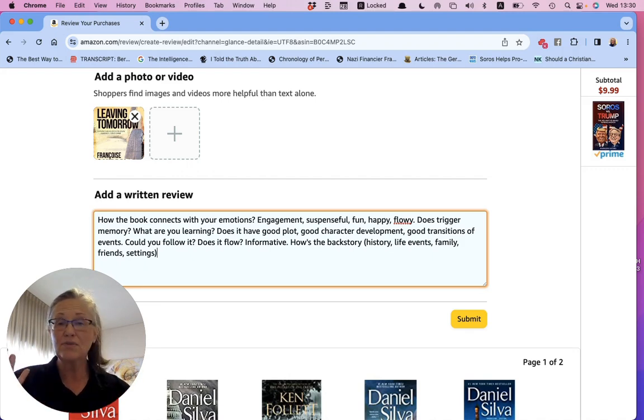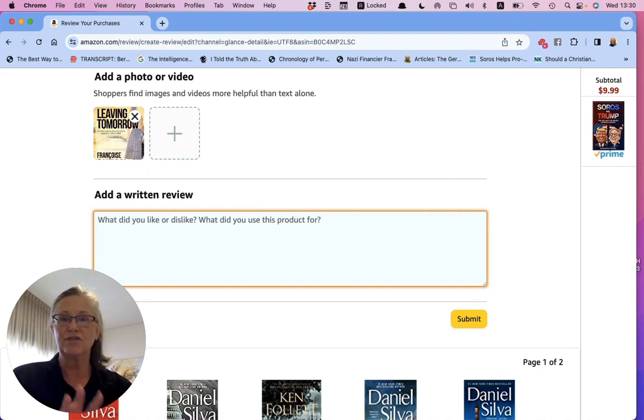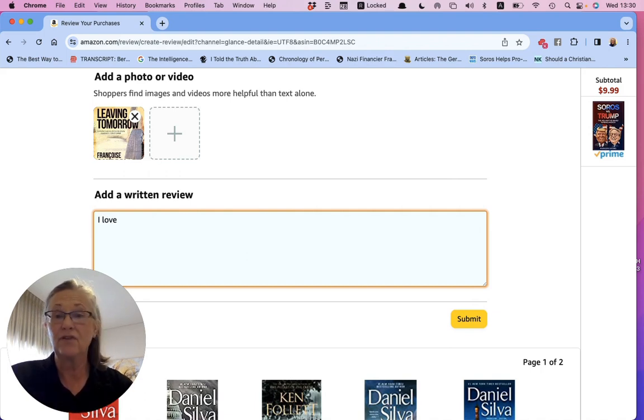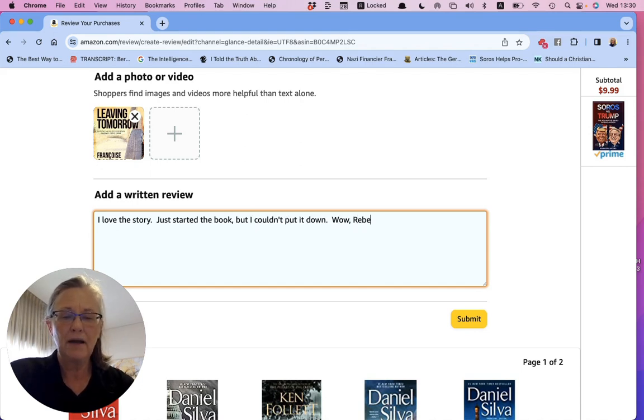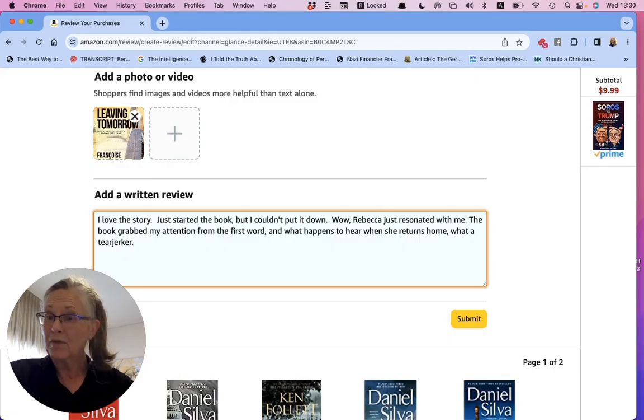And then what comes right to your mind in the beginning is how simple a book review has to be, especially if you're just reading the first chapter. If you haven't read the full book, you just say, I love the story. Just started the book. You can really be honest: just started the book, but I couldn't put it down. Wow, Rebecca just resonated with me. The book grabbed my attention from the first word. And what happens to her when she returns home? What a tearjerker.